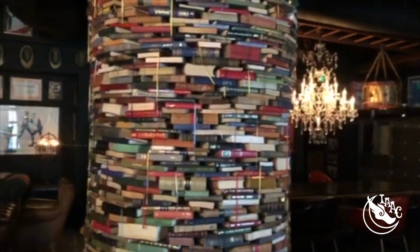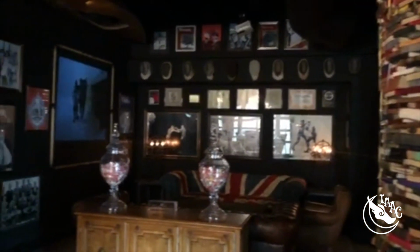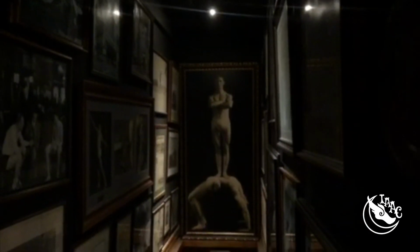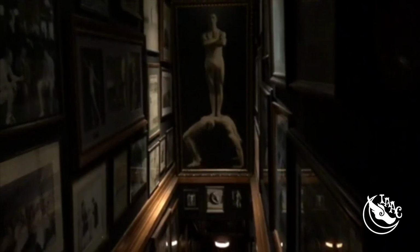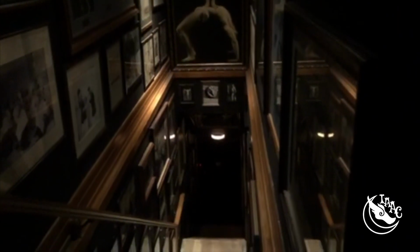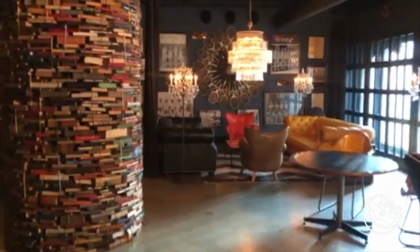Column of books. There's actually a secret staircase, and this is it, and this will take you down to the third floor. This is not the way, though. The staircase is not the way you'd be coming, but I wanted to show it to you anyhow because it's kind of cool. So go up those stairs, and you would come out this way.